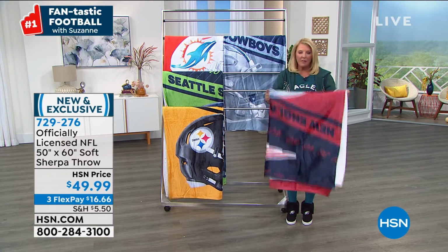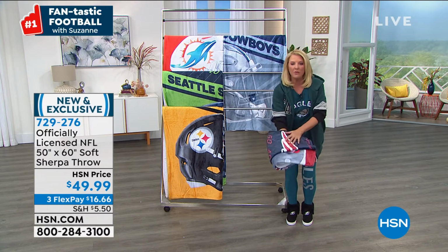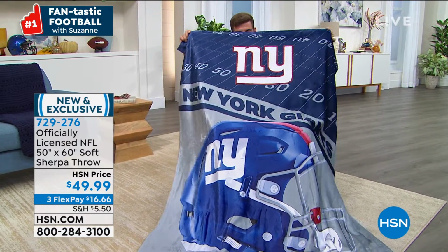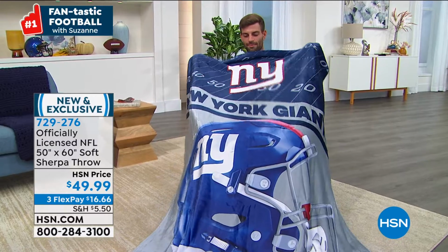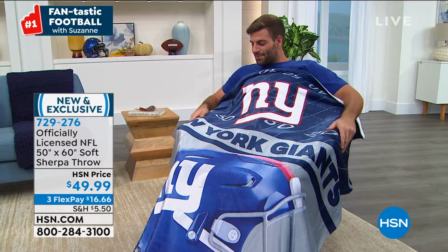If you've got the basket, or maybe you've got that little space where you have a coffee table and you tuck throws inside there, notice it didn't take up a lot of space. I think it's great for the car. Oh my gosh, if you have pets, trust me, if you put this on the floor for your pets, they will never get off of this one. That's just how soft and incredible they are.